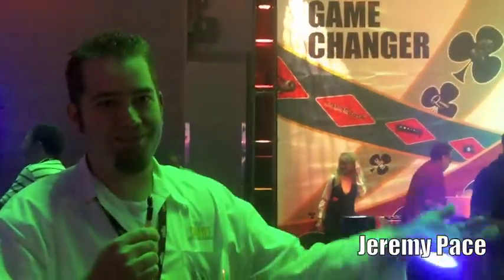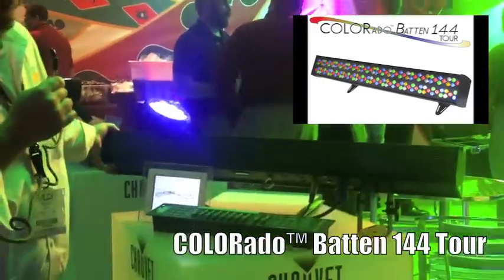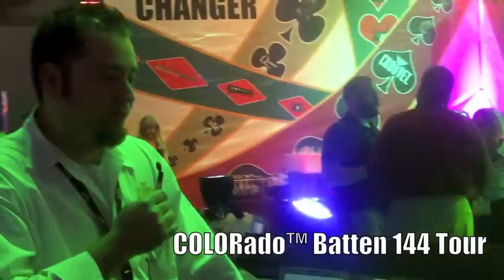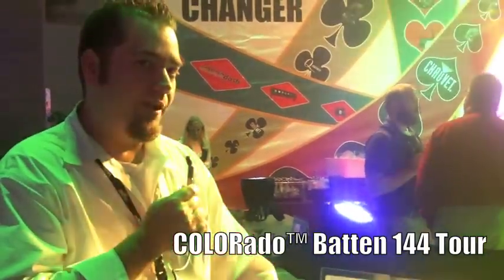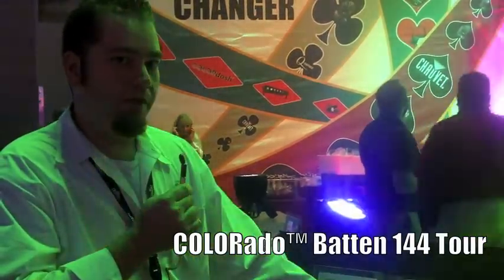My name is Jeremy Pace. I do the central region for CHAUVET Lighting. I was going to show you, now that we're at LDI, a really cool new product. It's the Colorado Batten 144 Tour. The unit is basically 144 high-powered 1-watt LEDs. They're red, green, blue, white, and amber.